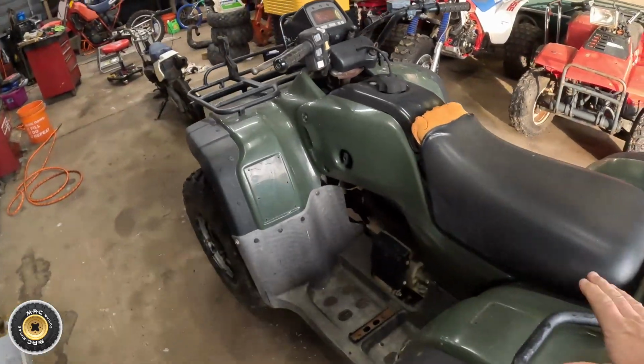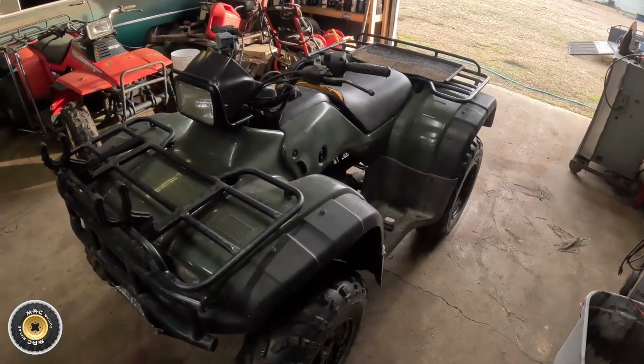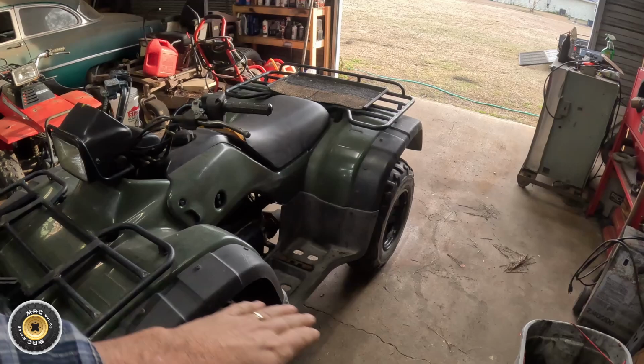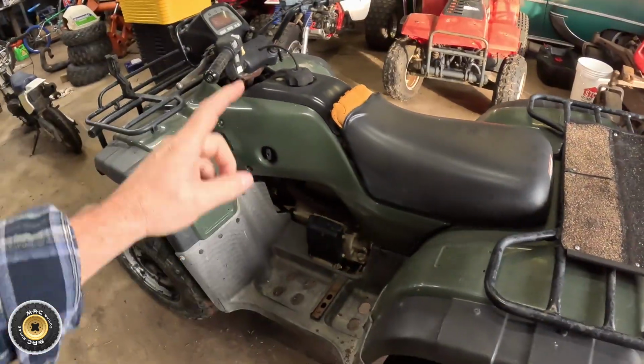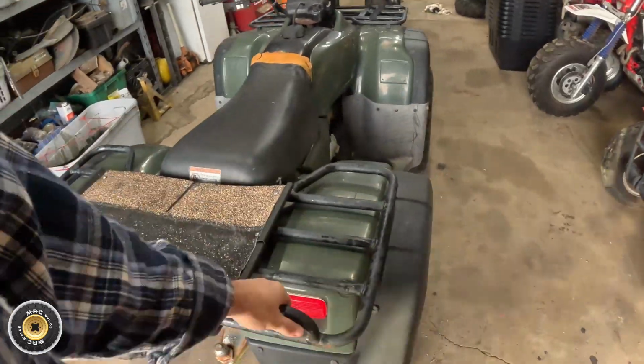That's the emergency shifter, which is exactly how we were able to pick this one up. That's what's wrong with this machine. It is not shifting into neutral. It shifts one all the way up through all the gears perfectly. It will shift from neutral to reverse perfectly. No problems whatsoever. It's not a transmission problem. I think it's a clutch problem.